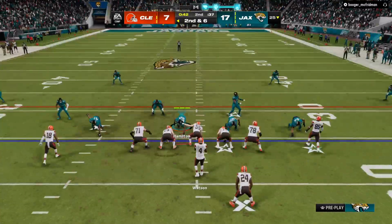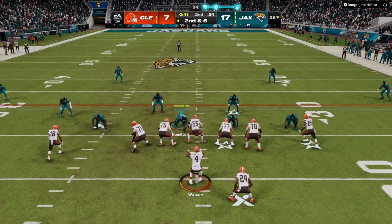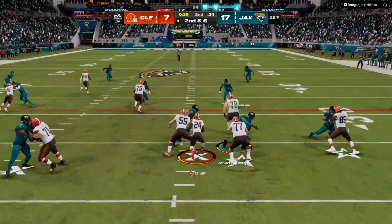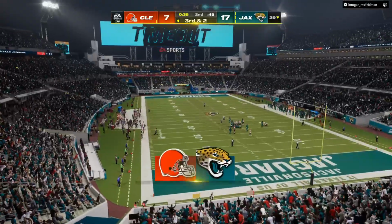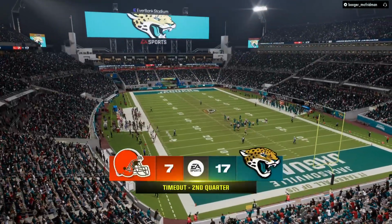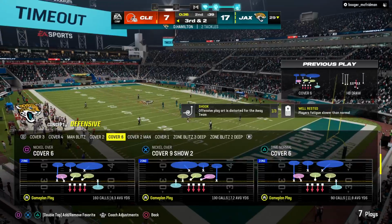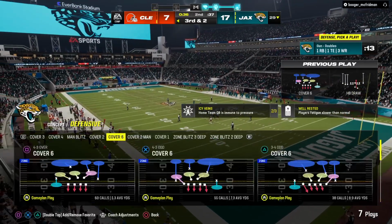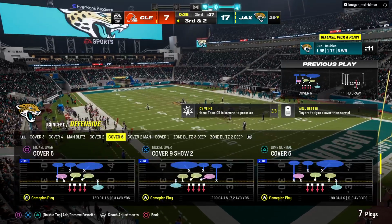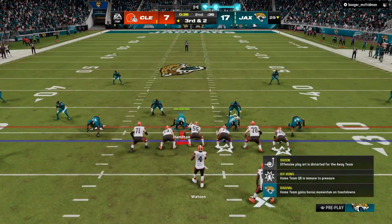From the 25, here's second and six. They'll try the draw now with Chubb. And he'll just keep two hands on the football as he'll be taken down after a short pickup. Now the Browns signal for the second of their timeouts as it'll come with 36 ticks to go in the half. Third and two.